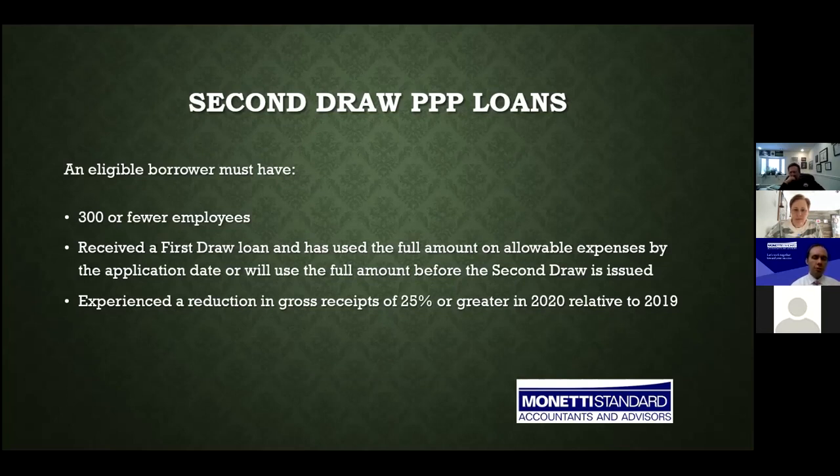The test can be applied from quarter to quarter or for the year in full. If you do a quarter by quarter test, it would be, say, the first quarter of 2020 versus the first quarter of 2019, or the second quarter of 2020 versus the second quarter of 2019. If you wanted to use the annual reduction, then you would have to provide a tax return. At this point, you might have a hard time with that, since the tax returns have not been prepared for most businesses, almost all businesses, I would think, especially those considering these types of loans.